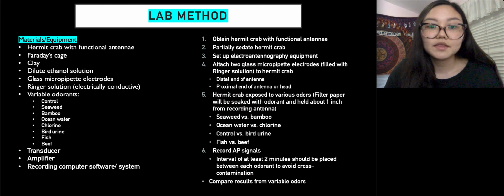Here is the lab method I intend to carry out. Here are my materials and equipment. You can pause the video to read through the whole material list that I have here.